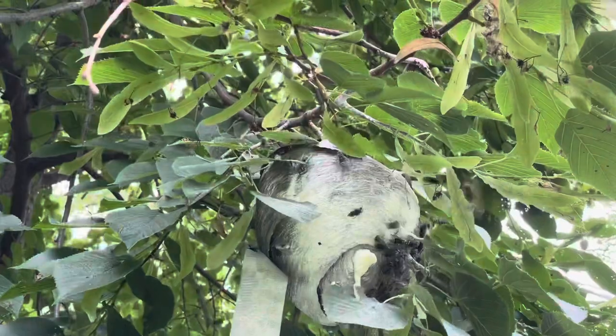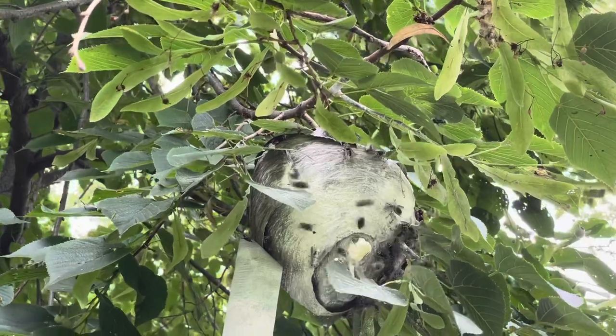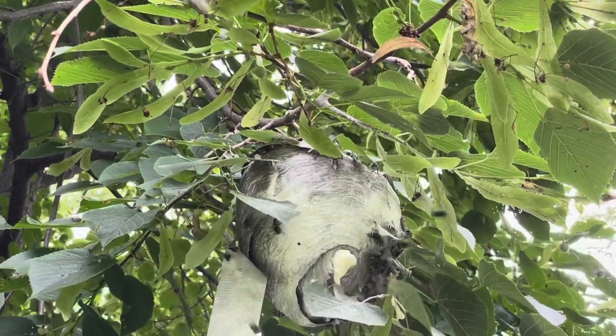I think just so we keep it intact, I'm just gonna take the branch it's on down. We're gonna bring this whole thing home and then we'll cut it all open, see what's inside, and give it a little bit, try to kill a little bit more of these guys off.